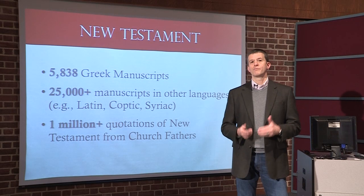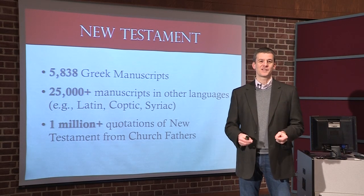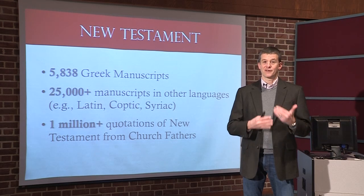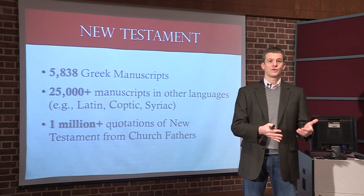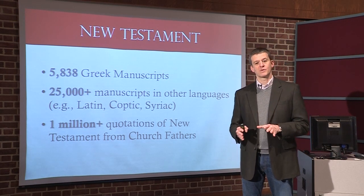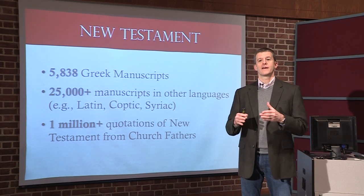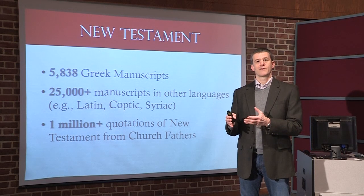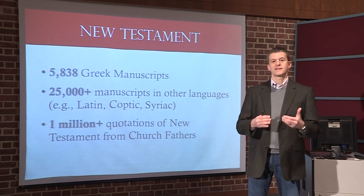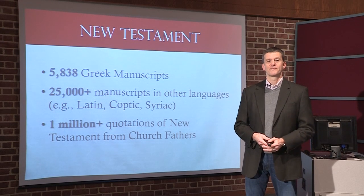In addition, we have more than 1 million quotations from the early church fathers, where they're quoting or alluding to portions of the New Testament text. Now, these would have even less value than manuscripts of ancient translations of the Greek text, but they still provide text of the New Testament for us.